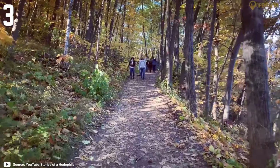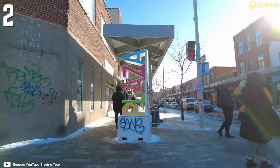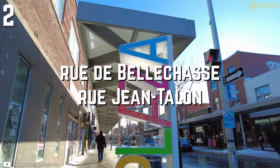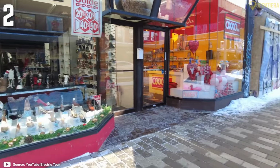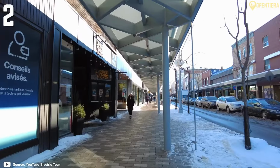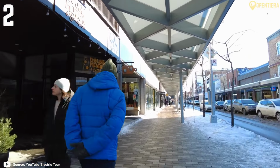charm. If you're after that authentic, edgy vibe, then our number 2 spot is calling your name. It's Plaza St Hubert. Stretching 2 kilometers between Rue de Bellechasse and Rue Jean Talon, this place is packed with character. Sure, hitting the big tourist spots is fun, but this is where you really feel a city's pulse, where locals gather, trends take off, and businesses thrive.